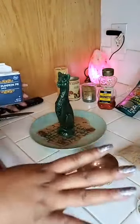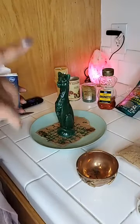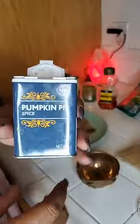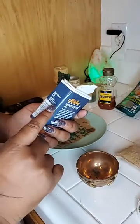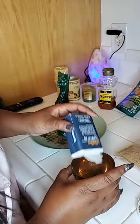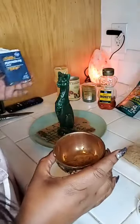So you guys should already know me by now. I use pretty much the same ingredients for money rituals. So we have our money spice here. Hope you guys can see that. And if you want to blend it yourself, it's cinnamon, nutmeg, ginger, and cloves. And I'm going to put it, you're going to see why I'm going to put it in here in a minute. I'm going to be rather generous with it.